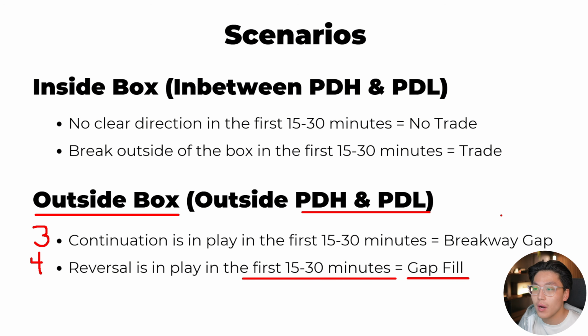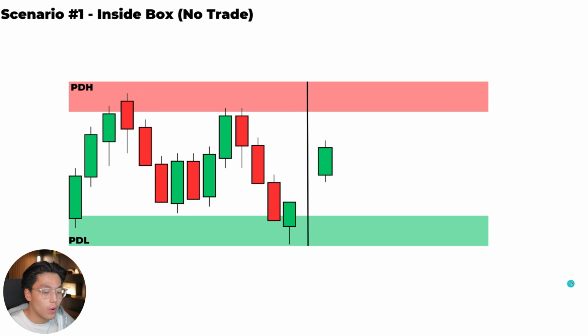If we're inside the box, generally speaking, there's probably going to be no clear direction and we're going to be waiting for a potential trade to set up maybe later into the day. So with this being said, let's dive into each scenario a little bit more in depth. So number one, scenario inside the box. This is a no trade zone.